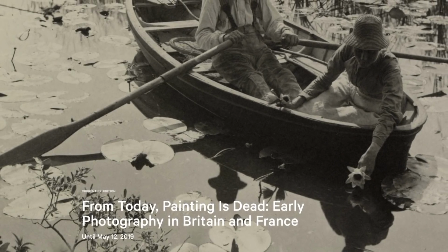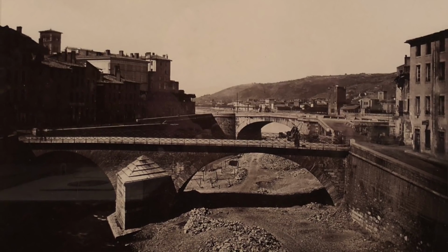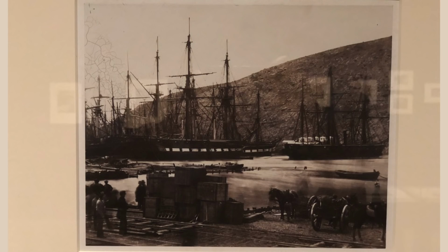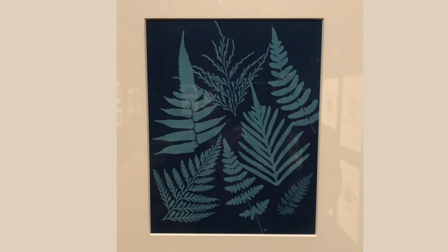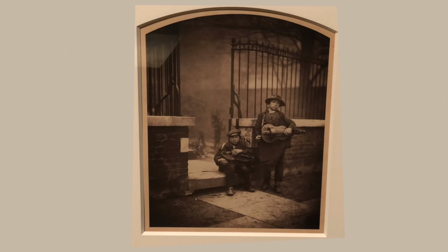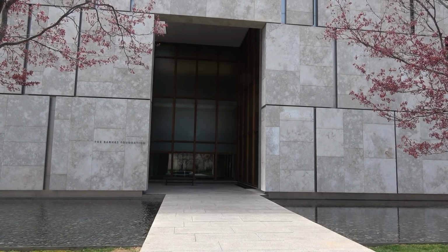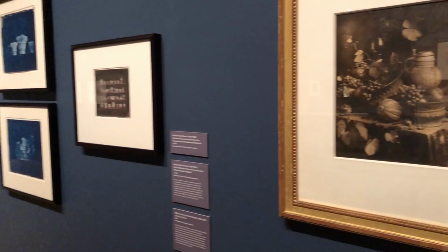The Barnes Foundation Early Photography Show will be ending on May 12th, 2019. The objects are so spectacular. Pictures that, in my opinion, are things that you'll never see again. Our little movie has only examined a fraction of the 250 objects that are in this show. Don's right. Go to the Barnes now and see for yourself la creme de la creme of early photography.